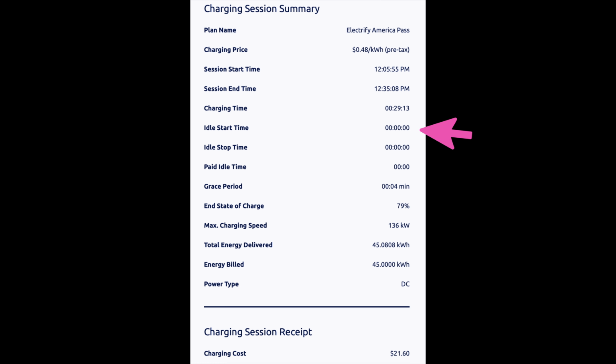What these chargers do is they shut down at 80%, and they give you a 10-minute grace period before they start charging an idle fee. Basically, they want you to charge, unplug, and move on your way so someone else can go in there. The charge ended at 79%. It's typically 79 or 80%.